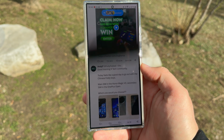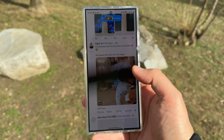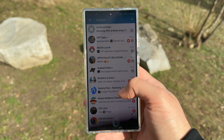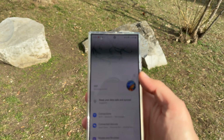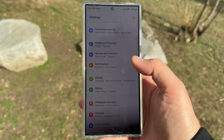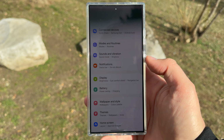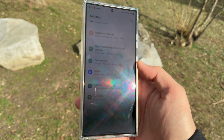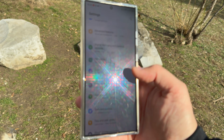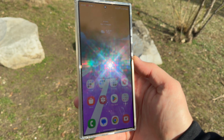All right, so this is pretty much the visibility. As you can see, I would say it's quite nice. You can read everything that is here. I've also opened Telegram. You can absolutely see everything is absolutely visible. If I also go inside my settings, you will see that everything is displayed, so you will not have any issues with this screen under direct sunlight. And by the way, I'm not joking, guys, this is absolutely the direct sunlight.